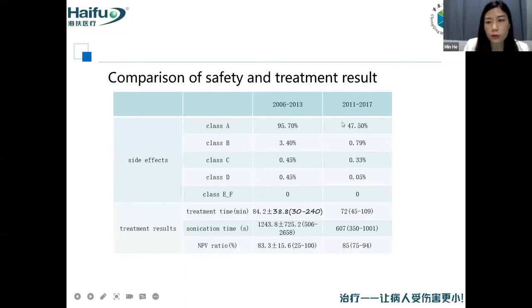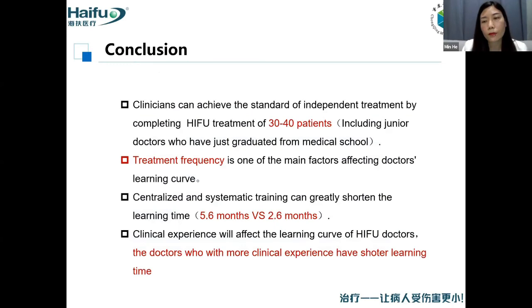So I do some comparison here. From these two studies, we can see that the side effects decreased very much, and also the treatment results improved. The sonication time and the treatment time decreased. So that means our training is effective and safe. So I do some conclusion here.